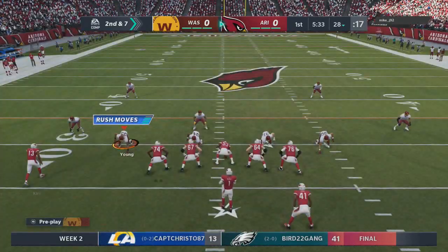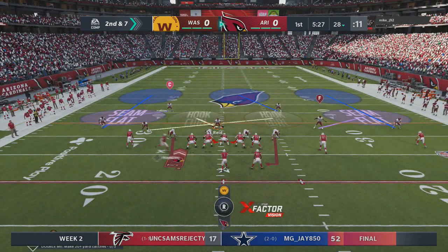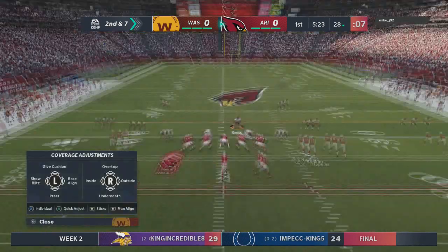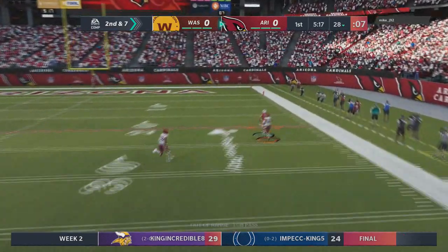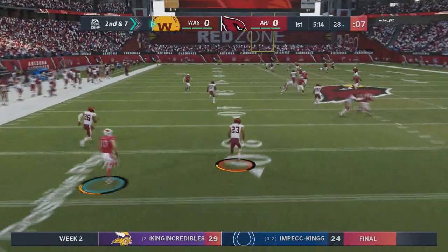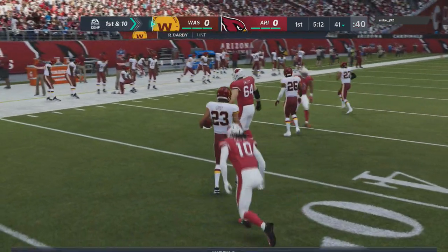D-Hop, as we know, is a serious problem. From the gun, Murray is going to float this one deep right side. Here we go. A little scary, though. And he will take this all the way up past the 40-yard line.